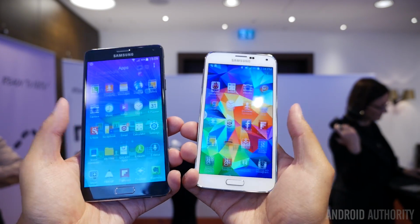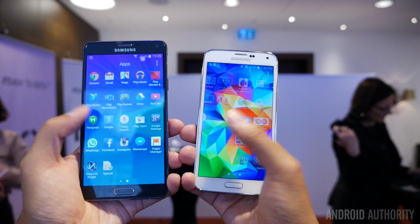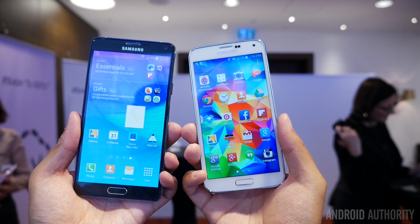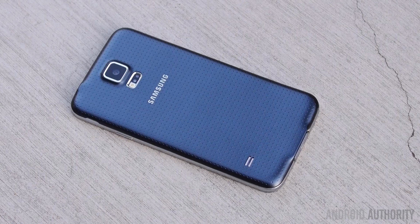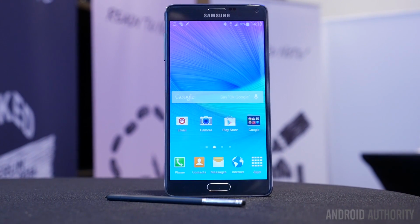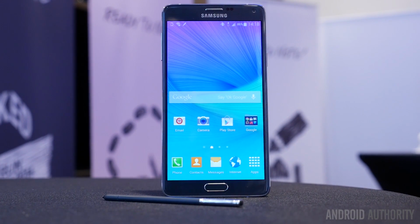Obviously, the Galaxy Note 4 is the bigger device, making it the preferred choice for those who value that screen real estate and don't mind a bigger phone. But while the Galaxy S5 focuses on being the everyman's phone with features like IP certification for water and dust resistance, the Note 4 lacks this and thus sets itself apart, not with it, but with a tool for business users and creative types in the S Pen.